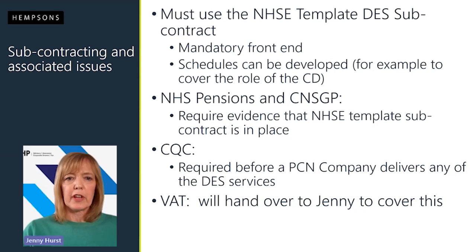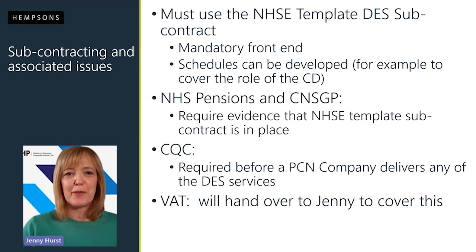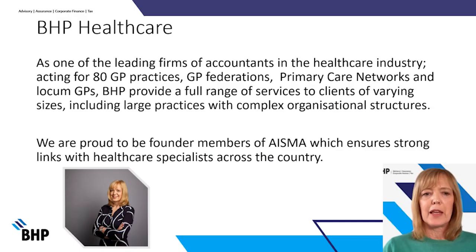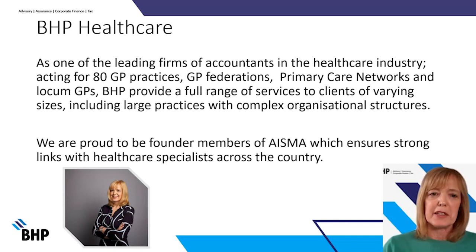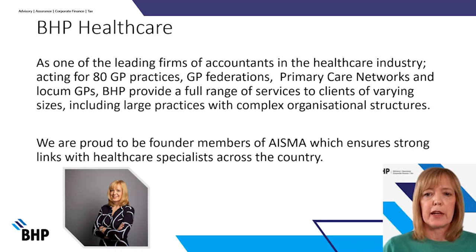Thanks, Ross. I have to say, there's not many of us at BHP that find VAT exciting, but our VAT team certainly do. Yeah, they talk for hours about VAT. So, hello everyone. I'm Jenny Hurst at BHP, Chartered Accountant. As Ross says, we do deal with a lot of GP practices, 80 currently, many GP federations, and also an increasing number of primary care networks. We're also founder members of ASMA, the Association of Independent Specialist Medical Accountants.